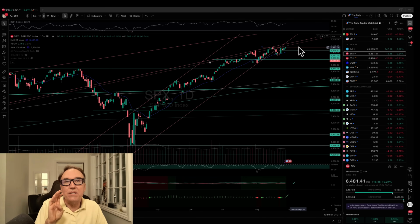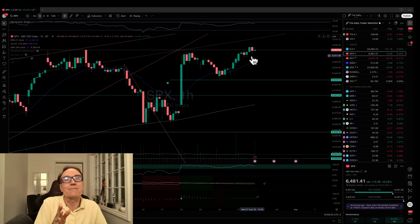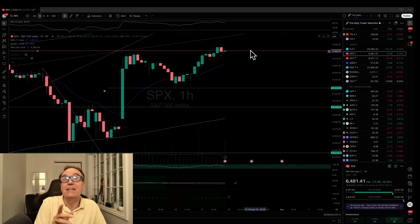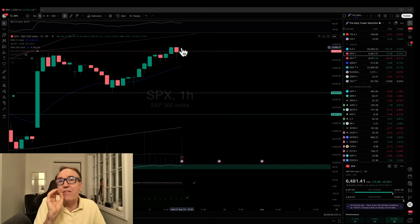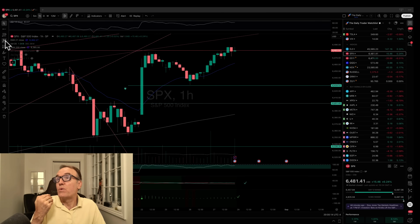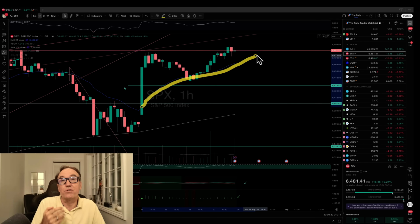SPX, we are into a small congestion zone. Let's go to the 1 hour chart. Look at this. It's trying to break and stay above 68.41. We achieved it today, but we caved in on the last candle of the day. We had a little bit of a cave-in. So we should likely try again maybe tomorrow because again here we are above the 21-day moving average.